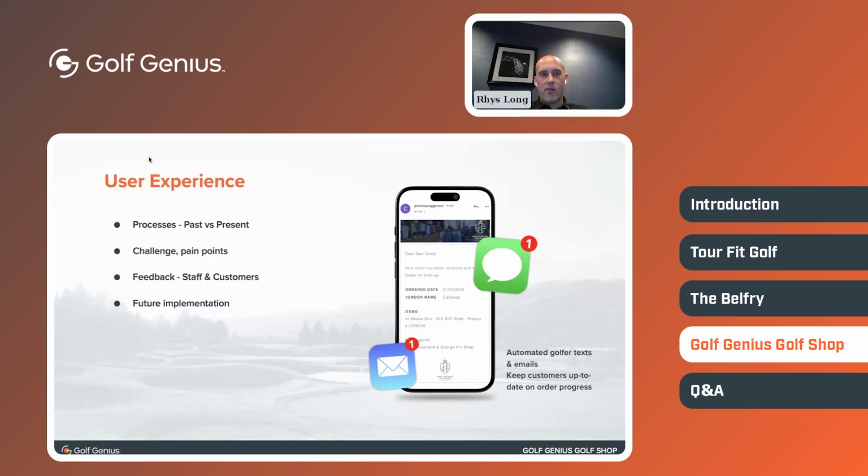It almost takes the room for error out as well. The guy that looks after actually placing the order wasn't in the room when the fitting happened, so is there going to be a slight difference in the order? Whereas now the fitters literally put it straight onto Golf Genius. So that takes the room for error out and cuts the middleman straight out. That's a real key thing, that the fitter can do it himself.